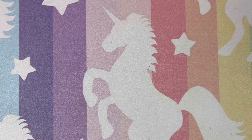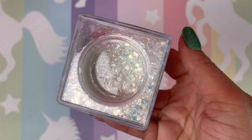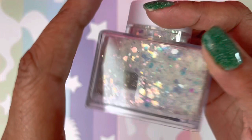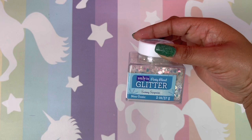All right. And I think other than a couple of sets of pencils, this glitter, I bought it from Walmart. Look at that glitter, guys. I thought it was pretty. Really pretty, really big pieces in it. I just thought it was pretty. I had to have it. It's called Snowy Surprise. Love it.